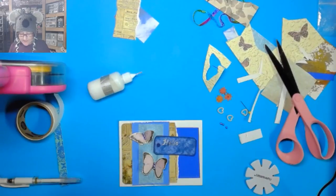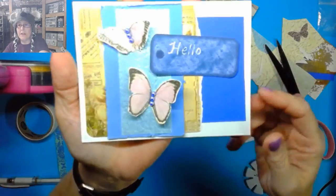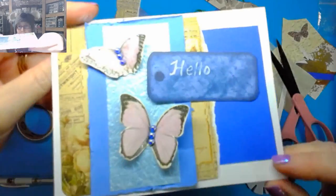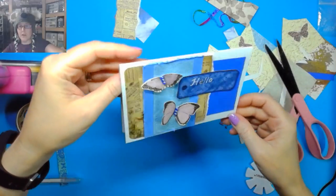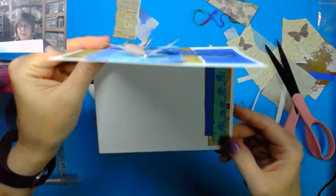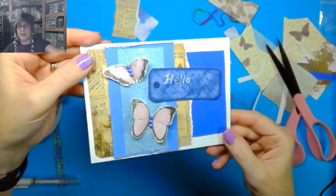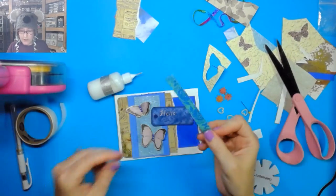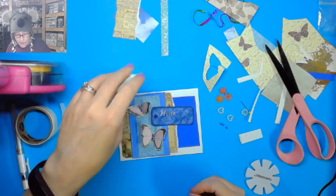Darn it! I wanted to write more on there than just hello, but my pen was not cooperating. So we've got a card that says hello. I love all the colors and the textures and the styles of these papers. And then we've got some on the inside there. Oh, you know what? I was going to put this piece on too to make them matchy, and I forgot to add that guy. Well, shoots.